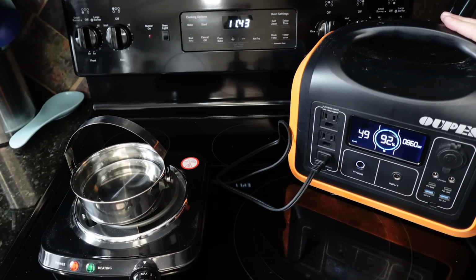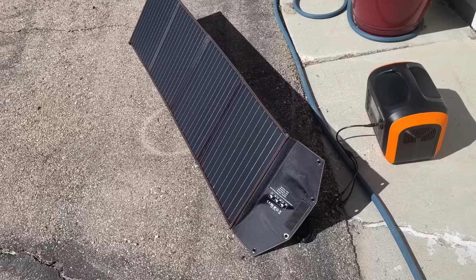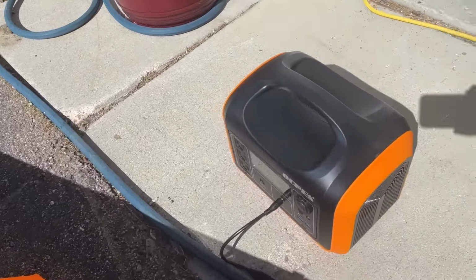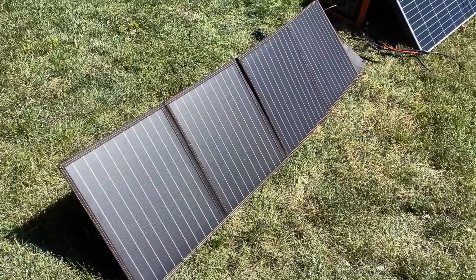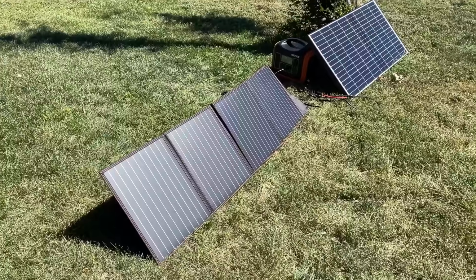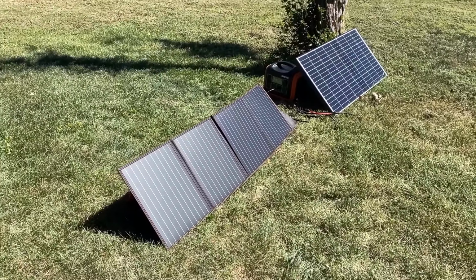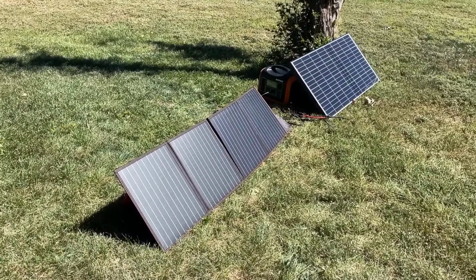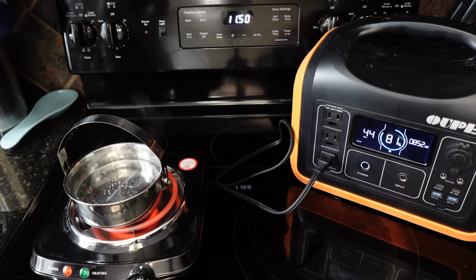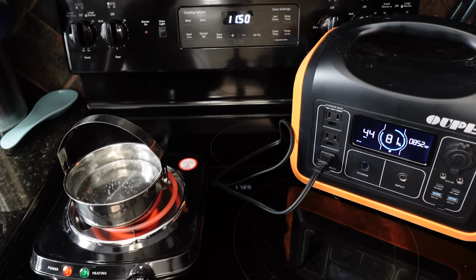And to generate that in a day with a single 100 watt solar panel that some of these power stations come with, would take you almost 2 days in really good conditions to regenerate the power you used in half an hour of using this hot plate. So not the most efficient use of the energy that you have in these power banks. There are other options that we're going to go through now that are better for that.